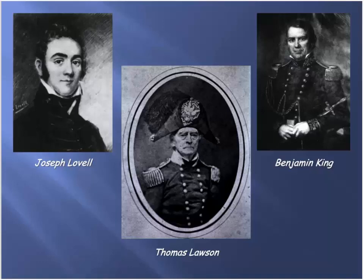And these three gentlemen have some role in the creation of the library. My personal favorite is Thomas Lawson in the middle because he's got the best hat, okay? But Joseph Lovell was the first Army Surgeon General, founded the Army Medical Corps in 1818. And then you have Lawson, who was Surgeon General, and then Lawson was on medical leave. And so the acting Surgeon General of the Army in 1836 was a guy by the name of Benjamin King. And I should remind you folks that when I talk about the Army Surgeon General, this is not the same as the Surgeon General for the Public Health Service, two different positions.